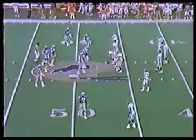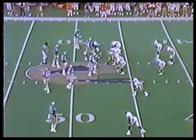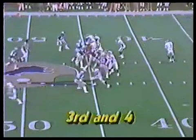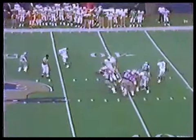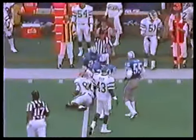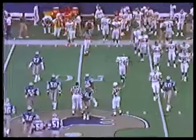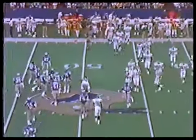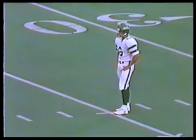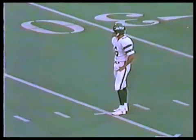3rd down and 4 for New York. Jets lead 10-3, third quarter at Pontiac. Jets are 8 out of 11 on third down conversions. Schuler couldn't quite handle it. Bobby Watkins had the coverage. Good protection to start with, and then you only get so long, and finally O'Brien had to start making a move. Well, O'Brien made a good move to the outside and ended up throwing a poor pass. Had the ball been a little higher, Schuler would have certainly made the first down.